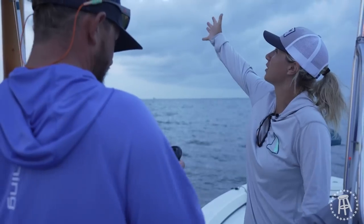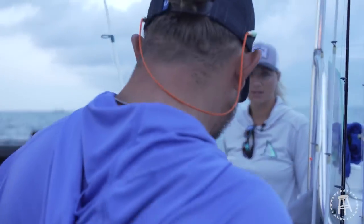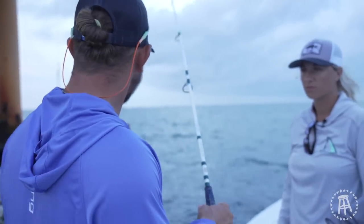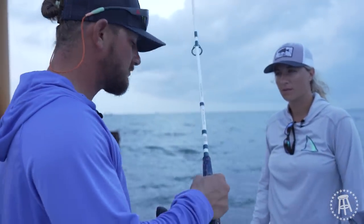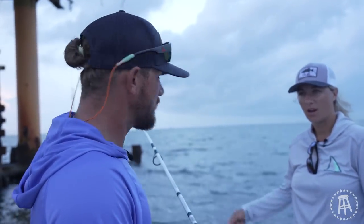Just made it to our first stop at the wellhead. How are we catching these triple tails? We're gonna use live and dead bait just on a jig head to start. We're gonna try some corks too once I get them rigged up. Use a couple different methods just to try to find what depth they're at and try to feed them.